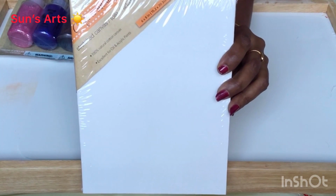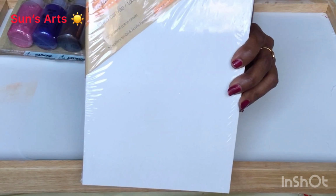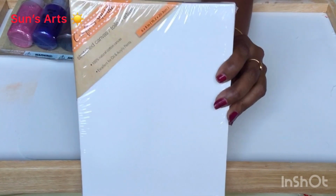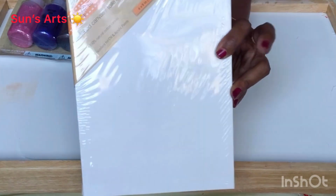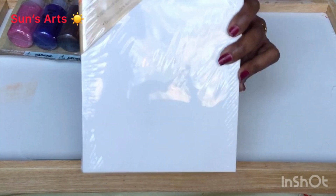So this is a canvas which is 6 by 8, and I did a project long back and I didn't happen to record that on YouTube, but I posted it on Instagram. So one of my followers wanted to see the tutorial of it. So I'm going to do a project on this in a miniature form. So yeah, please look out for that project. So yeah, that's one of it.